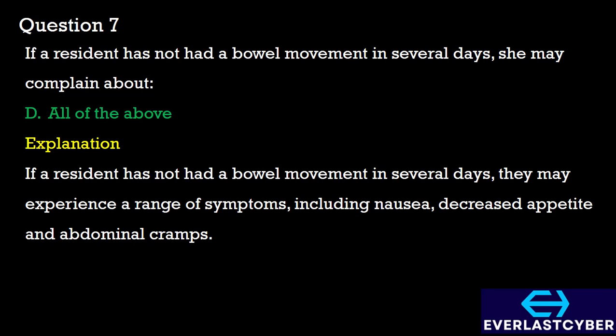Nausea is the feeling of discomfort in the stomach, which may result from a buildup of waste in the intestines. Decreased appetite is also a result of the digestive system not functioning properly. The residents may not feel like eating. Constipation also causes discomfort and cramping in the abdomen due to the buildup of stool in the intestines. So, if a resident has not had a bowel movement in several days, she may complain about all of the above: nausea, decreased appetite, and abdominal cramps.